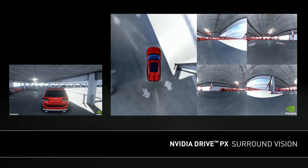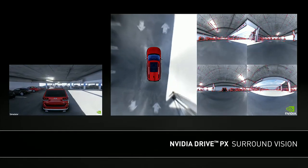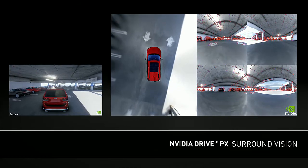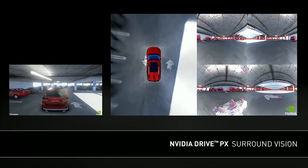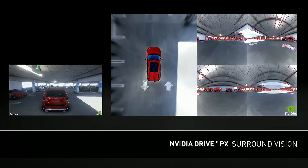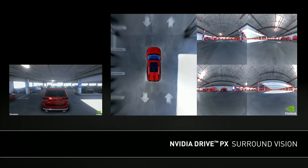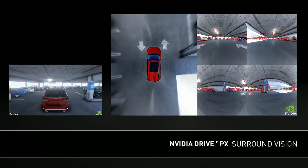Now, I asked them why it's going so slow. They tell me that's 5 miles per hour, and it seems slower than 5 miles per hour, and they accuse me of never having experienced 5 miles per hour, which probably is true. Yeah, well, apparently that's the speed limit in our garage.